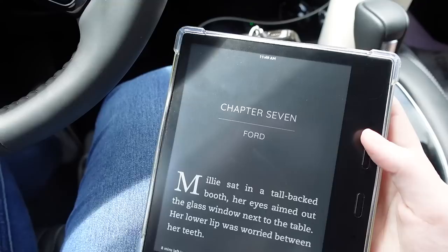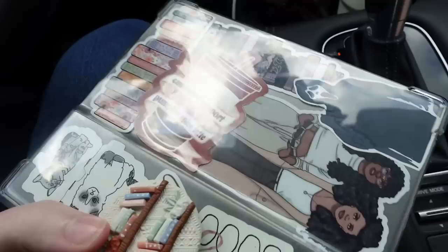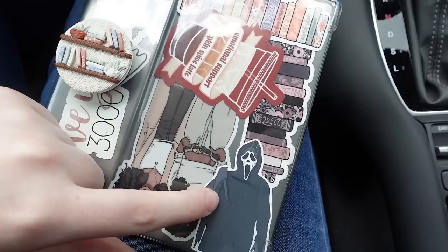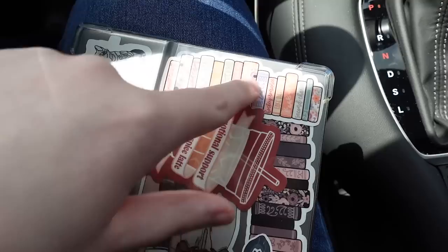Okay, this is random, but I was looking at my case and my stickers again today, and I was like, dang. The taste! I just think this is so cute. The little books, then these fashion girls, and then Ghostface, and then Pumpkin Spice, some cats, a Marvel reference, this cute little pop socket. This is from Etsy. Let me just do this rundown. Okay, Redbubble, Scribble Prints Co, Remarkably Rich on Etsy. I do not recall this one at all, or these two actually. They're on Etsy, but I don't remember the shop. Redbubble, and then this was also on Etsy. I just searched clay pop socket.